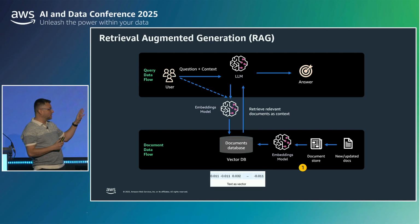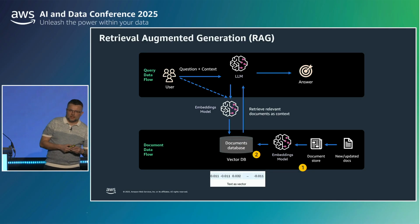If we think about a reference architecture or a sample architecture for the RAG workflow, you will have the data that's going to come in, and you're going to pass it to the embedding model and store it in a data store.